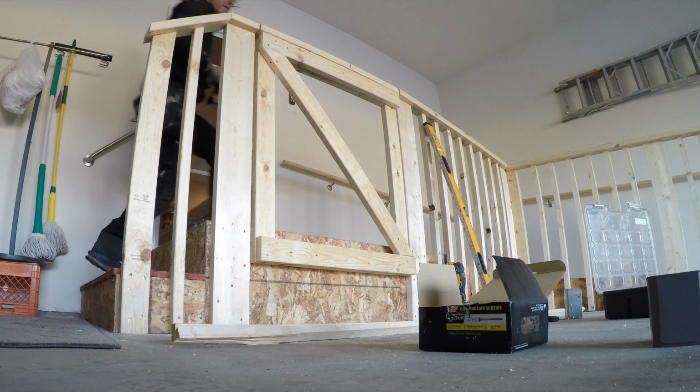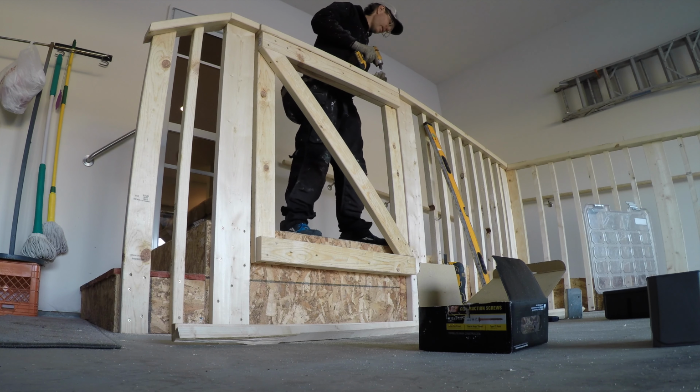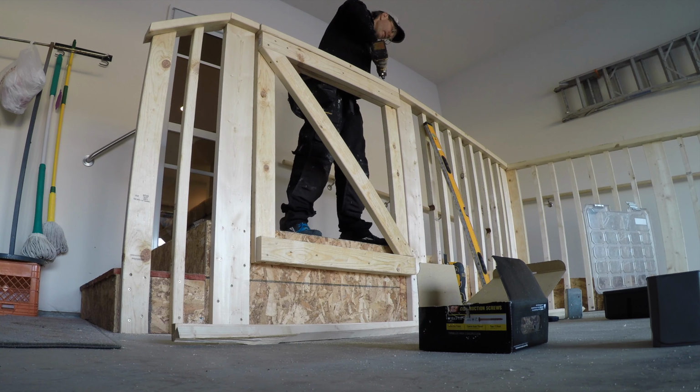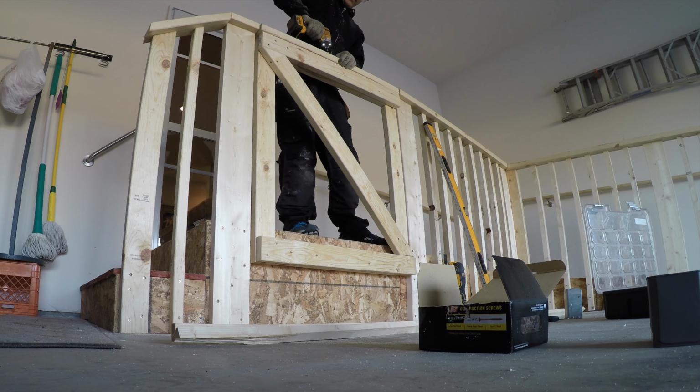The wacky, funky thing about this railing situation is that I also put a gate on it. The gate is so that you can open this thing up and move furniture in and out that big door. So it's just a practical convenience for these folks. And I still need to go back and finish up the gate with some hinges.